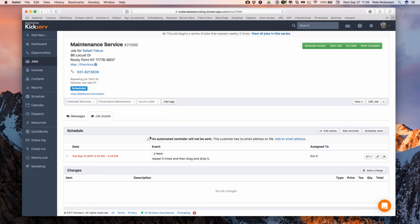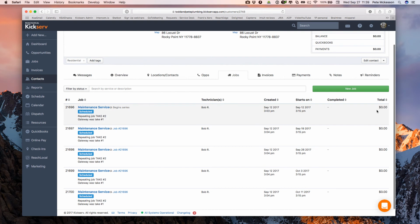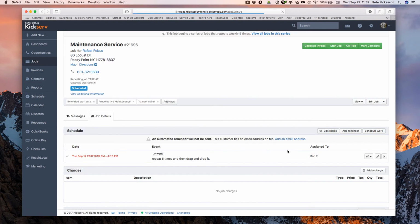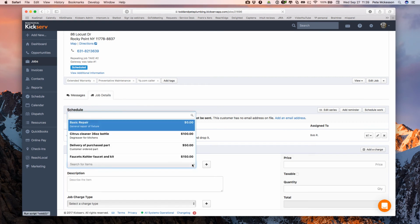And then once you do that, it's going to create the jobs out for you into the future, just like this. I could even have put in charges. So if I know what the charges are going to be each time, I could have had the charges in there already. I could still do that even after the fact. I can come in here and add a charge, just like so, because my items are in here.